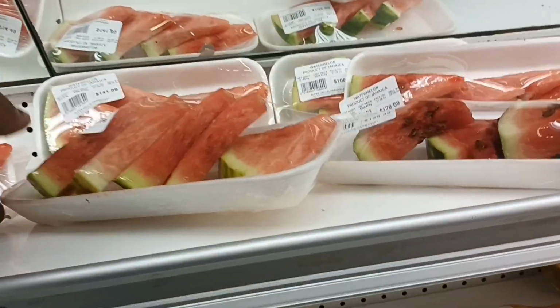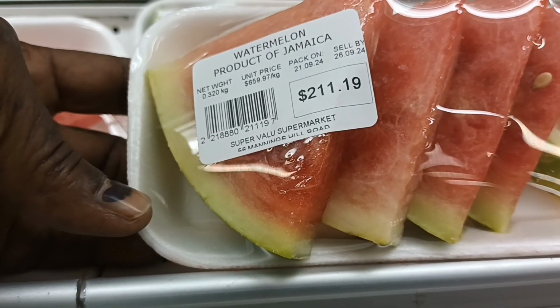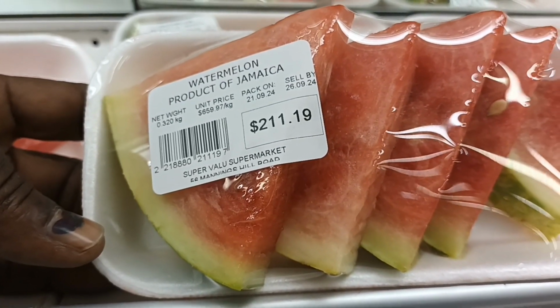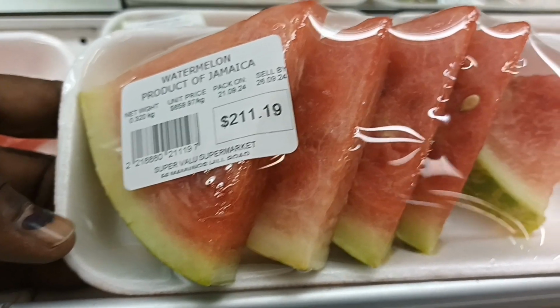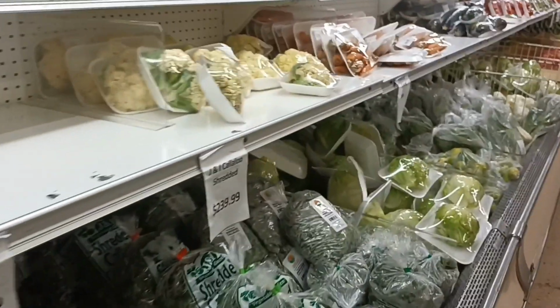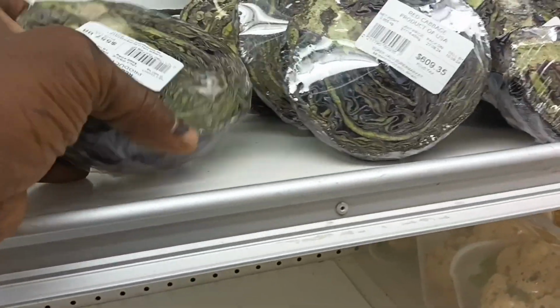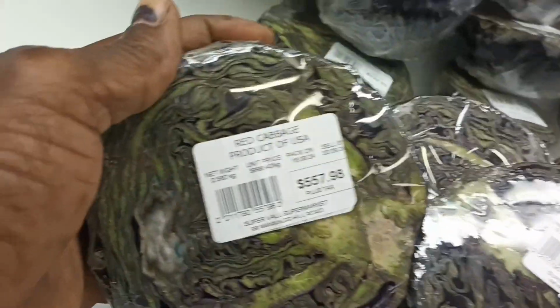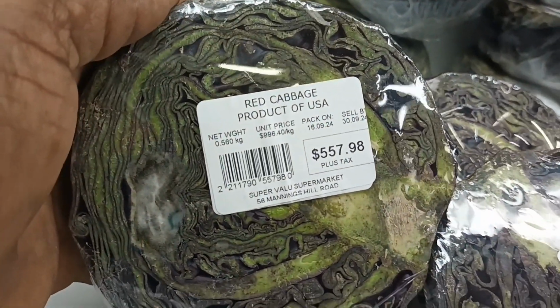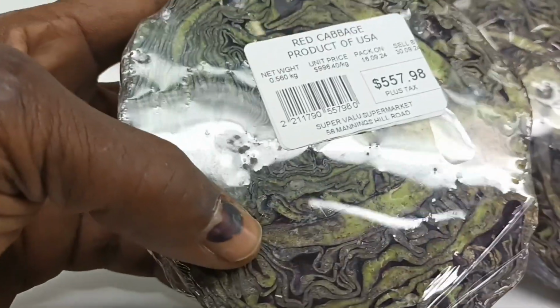So we have a piece of this melon. So I'm going to slice it. $211. 1, 2, 3, 4, 5 slices for $211. Things are expensive, people, alright? Yeah, see how much one half of them cabbage? It's like purple cabbage, you know. Red cabbage. See how much that one half slice, right? See there?